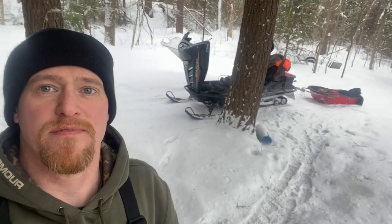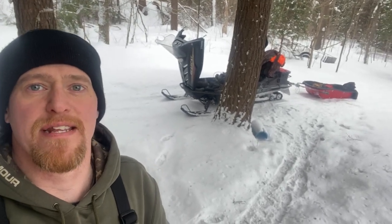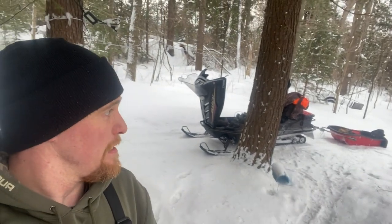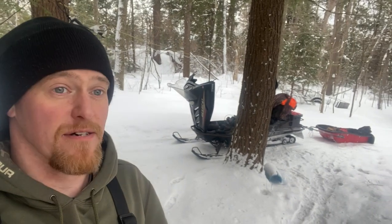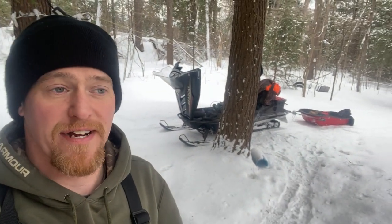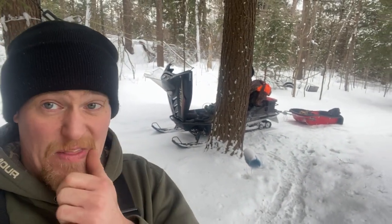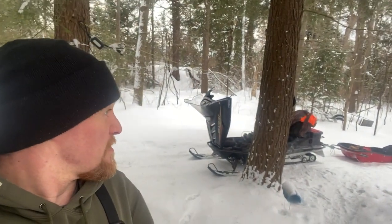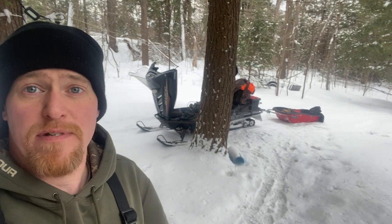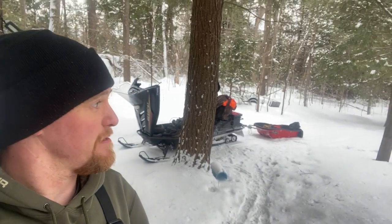Good morning. Today's February 18th and we're back here. On my way in I noticed my temperature light was on, so I was a little low on coolant and had to top some up. Good thing I had some here at the cabin. So we're gonna head out, check some traps, and should be a good day.